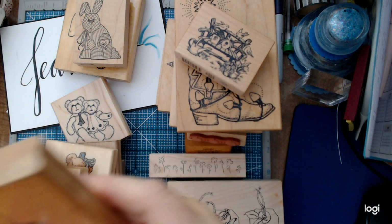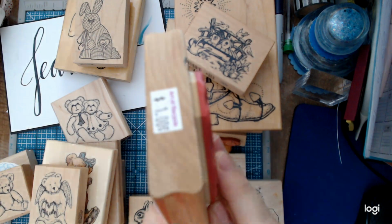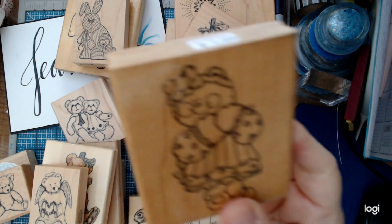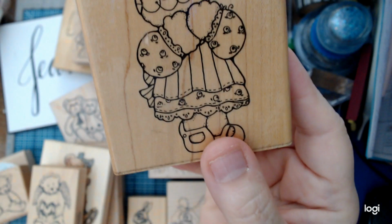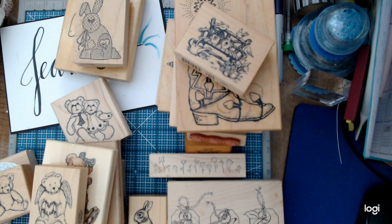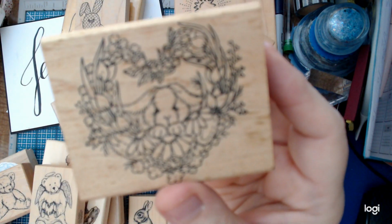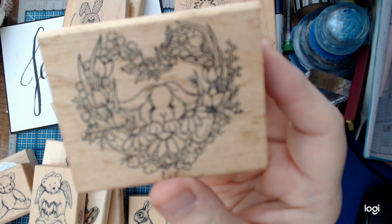Oh my goodness, what is this? Oh, it's a Dots. And what is this though? It says Lacey. Name is Lacey. Cute, cute, cute. Well, see, I wasn't even expecting this. I was getting a lot of bunny stamps, but I have a collection now.